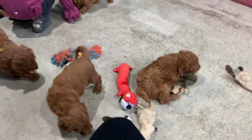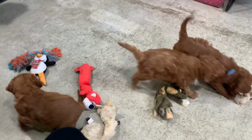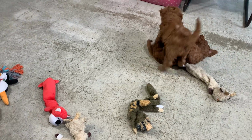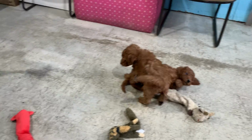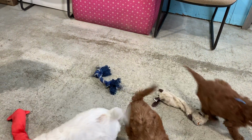Not as curly as Easy and LaLa, because the more you get farther down in the generations, the looser the curl gets. So it just kind of gives them enough curl to have a fluffier look to them.